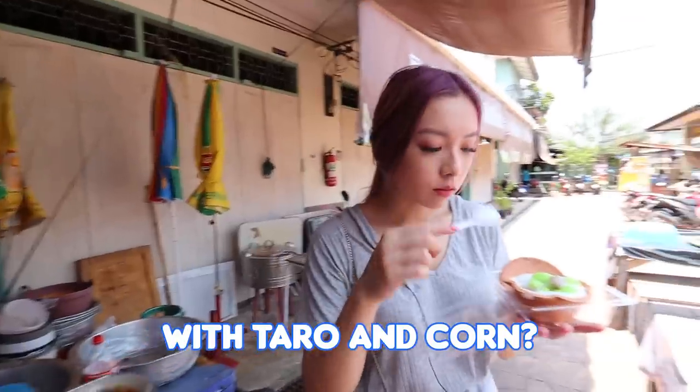It's like, I don't know what it's called. It's like a bit ricey. It tastes a bit ricey, but sweet. And then there's corn pieces inside. My grandma's made this. Sweet rice pudding. Could be. With taro and corn.